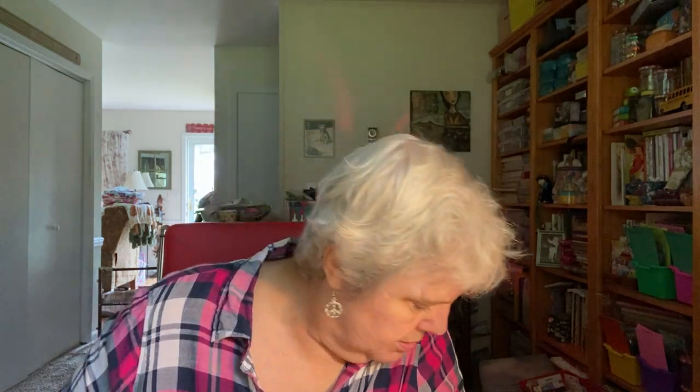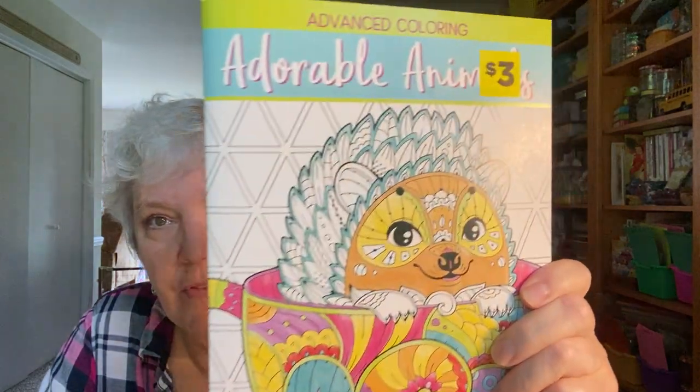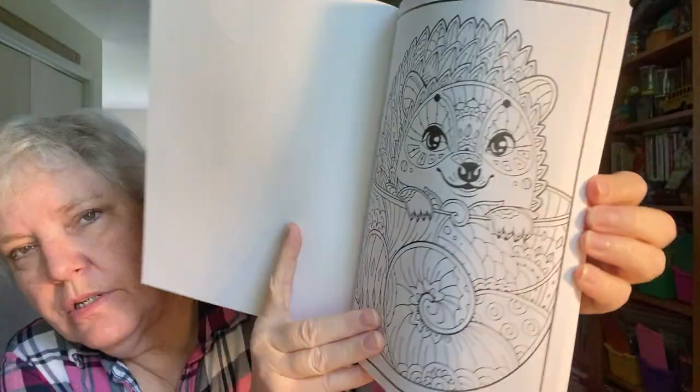Okay, so the last thing that I have is Dollar General. Stuff is everywhere. That's why I need to get this done and put away. Too much stuff. This from Dollar General, I don't always find coloring books and things in there that I like, but sometimes I do. And I just hit the jackpot one day when I was in there and I found this. It's adorable animals. And they really are super cute.